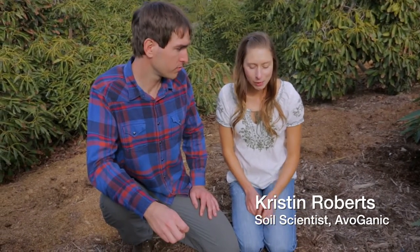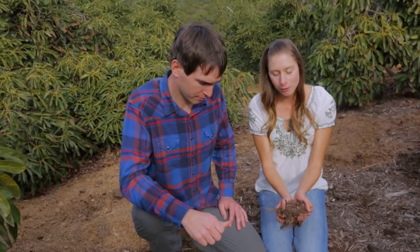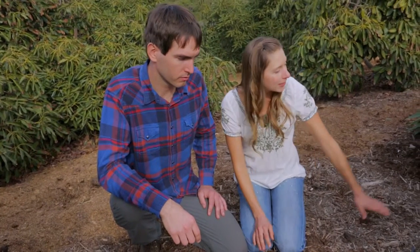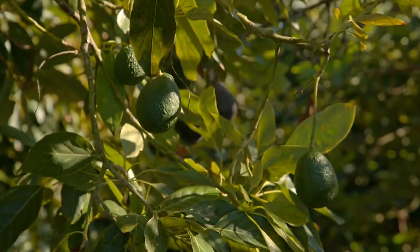As you can see here, we have this nutrient-rich soil. It's nice and brown, full of great compost, microorganisms that you can't see, and we have this shallow root system from our avocados. And everything together makes for the perfect recipe for this delicious fruit.